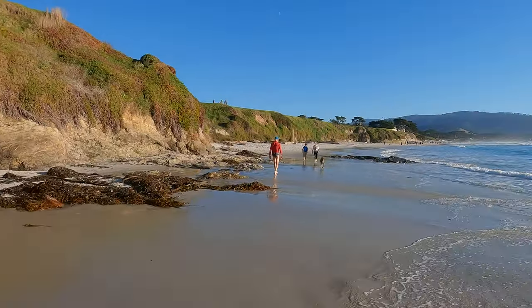Well, there were no seals at that last beach because apparently we have to come during the spring, which is when they congregate and have their pups. So, didn't win this time. We're going to be watching a cypress instead.